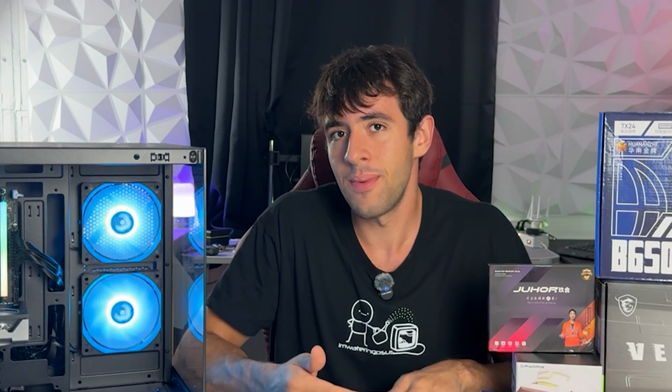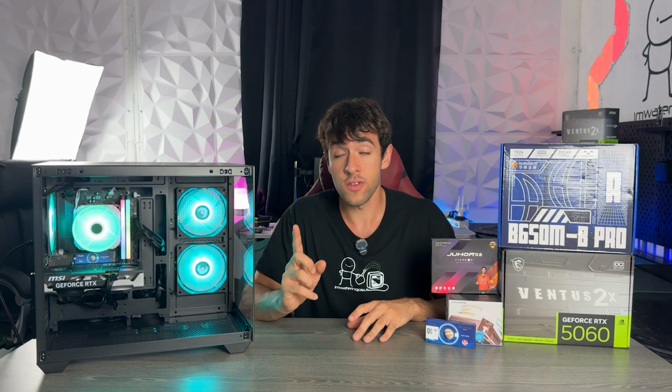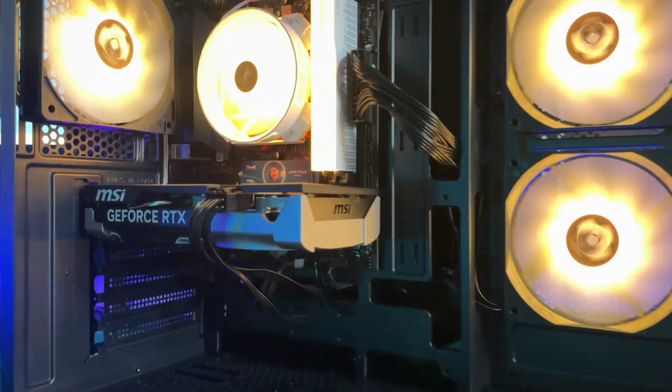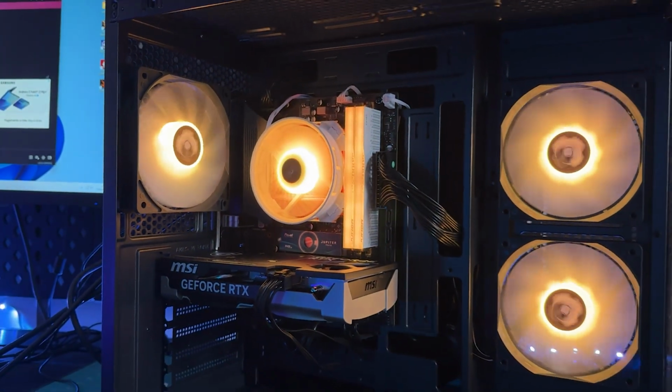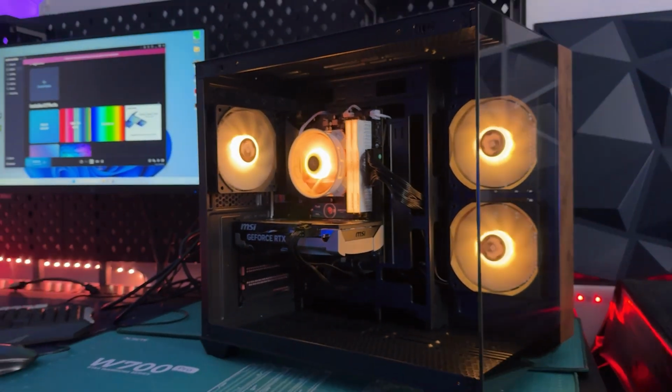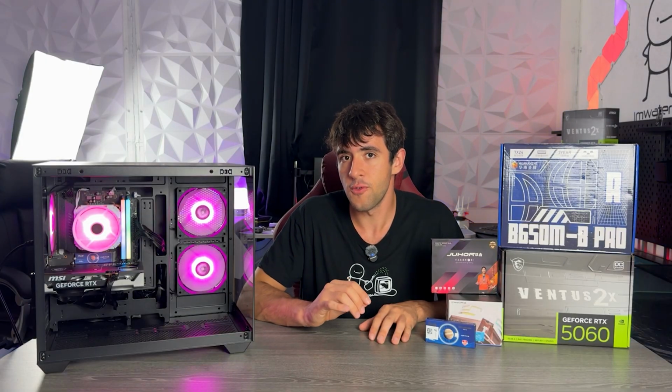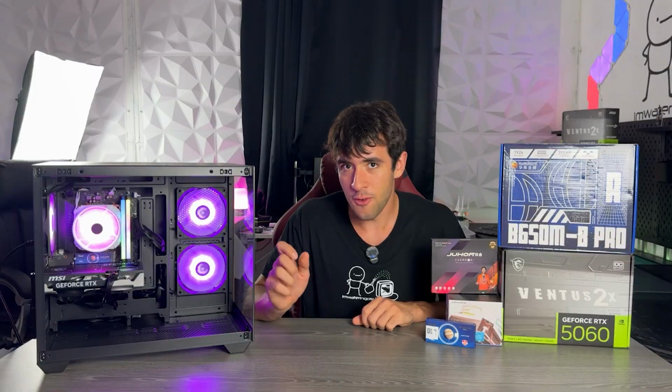If you're getting these numbers on Apex and Warzone, of course you can play any single player title, because you also have the 5060 with frame generation. You can do all the brand new AI stuff, which is good. And of course you can play lighter, more competitive titles fine, because the CPU has a lot of grunt to push further. So this is my build for this month.